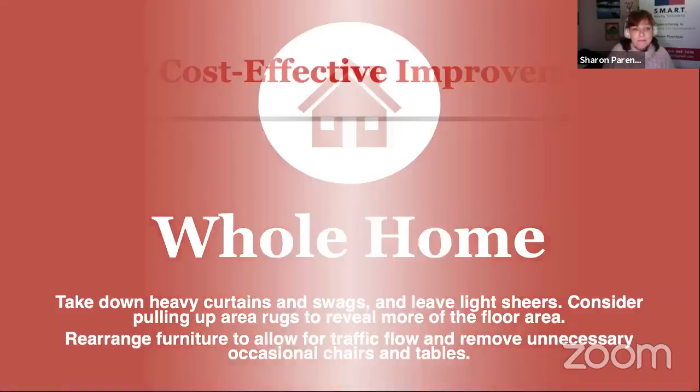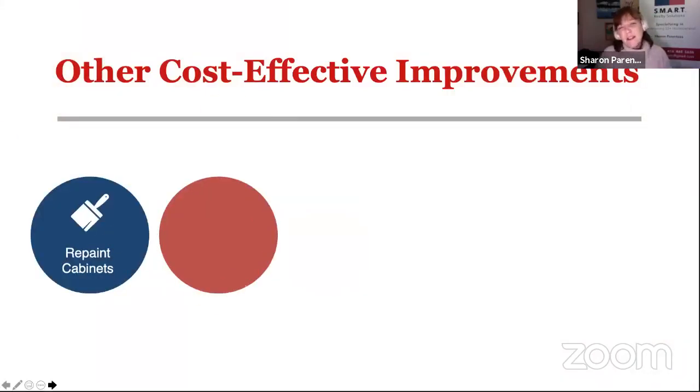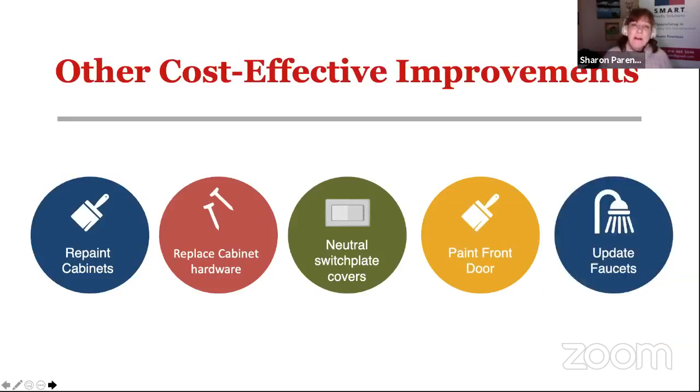And then I just want to kind of put a bug in your ear about other things that are not specifically staging, but really contribute to the overall presentation of your property. Repainting cabinets. This is getting more into our other seminar called The Best Renovations for Return on Investment. But I just want to bring this to your attention that while you're in the mode of improving the visuals of your home, the cosmetic improvements, things like replacing the hardware in the kitchen or bathroom, if you've got little brass knobs, to replace them with something that's more like a brushed nickel.